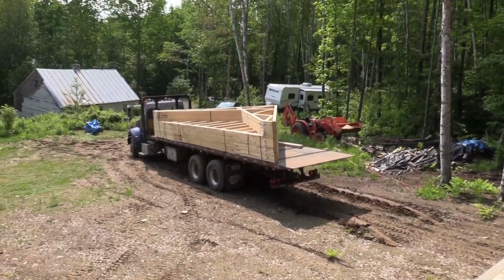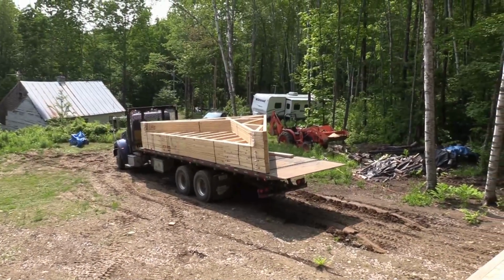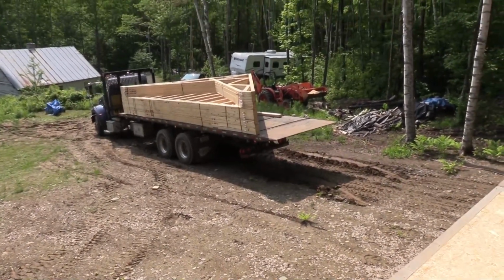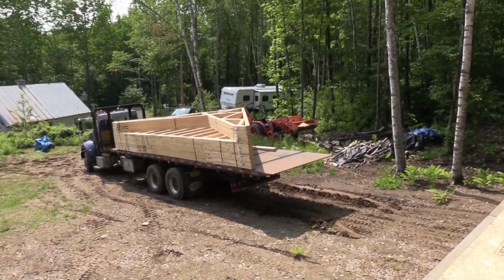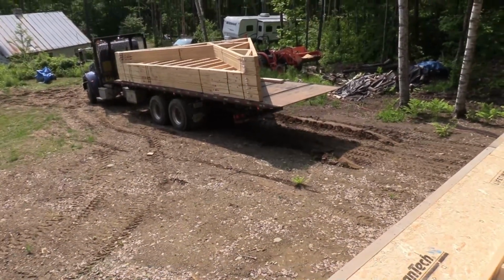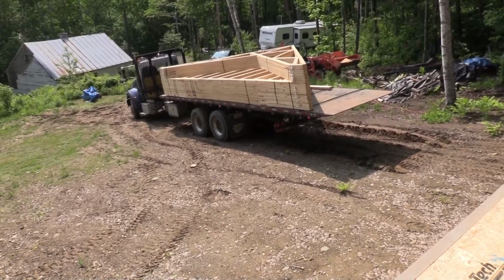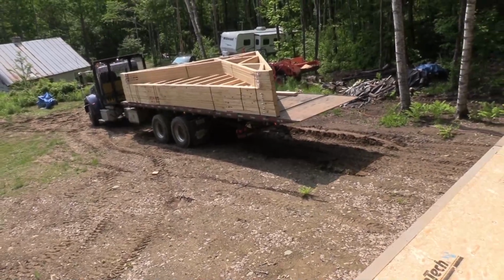The bed of the truck, the body of the truck there is sliding back, and what he'll do is he'll tip them down and then just gently slide them off. They're on rollers on the truck bed.